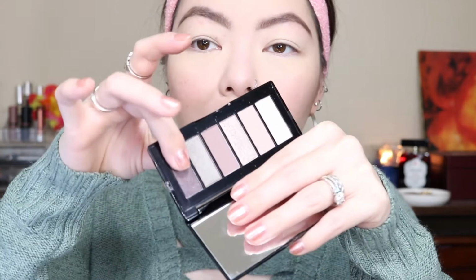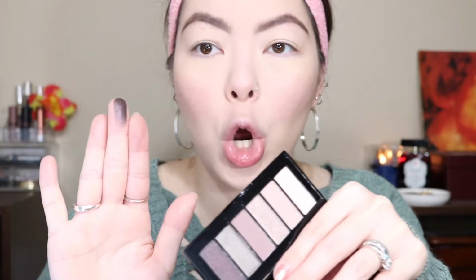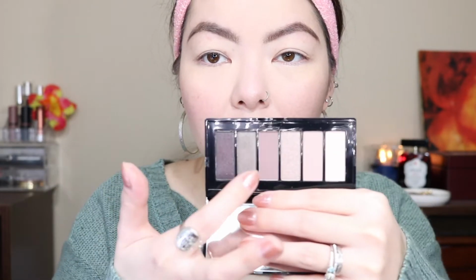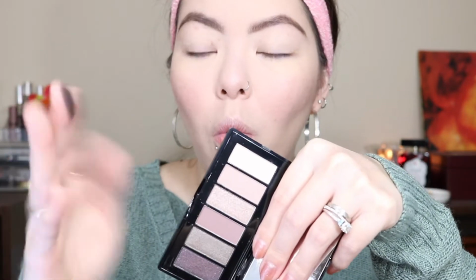And then next, we have the Soap and Glory Lid Stuff palette. I really like the packaging. Packaging, again, is really, really cute. I'm gonna go ahead and swatch this really pretty purple color for you. Whoa. Whoa, that purple one is really nice. So is that gunmetal color, this one right here. And I'm going to take that shiny glittery shade. Ooh!